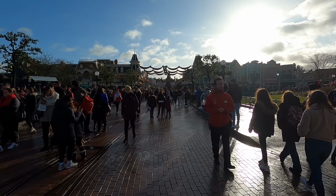Yeah, so as we're headed over to the studios, I figure we walk down Main Street and take a look at how wonderfully decorated Disneyland Paris is for the Christmas holiday. There's a lot of people here just getting here for the day right now. We actually, I'll tell you about it later, but we had an interesting trip over from downtown Paris.